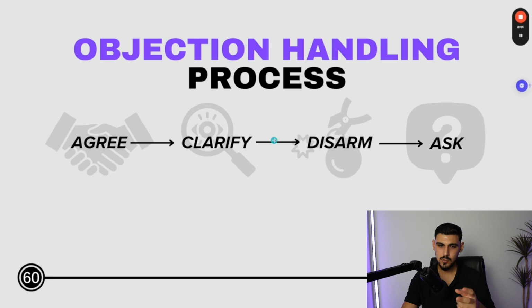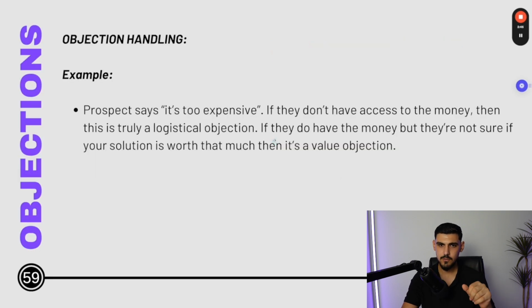The second step is to clarify. So when I say clarify, I'm trying to categorize which bucket I should put the objection in. So to give you an example, let's say that you present your offer, you ask for the close, and the prospect says it's too expensive. Now, this can mean two things. If they don't actually have the money in their bank account, then it makes this objection a logistical objection, and there's not much you can do about that.